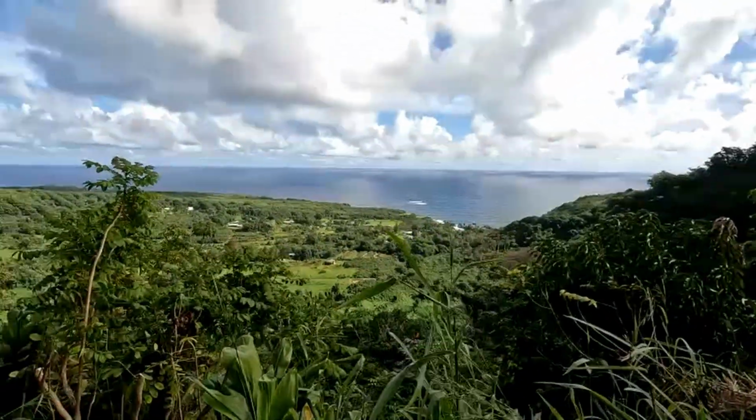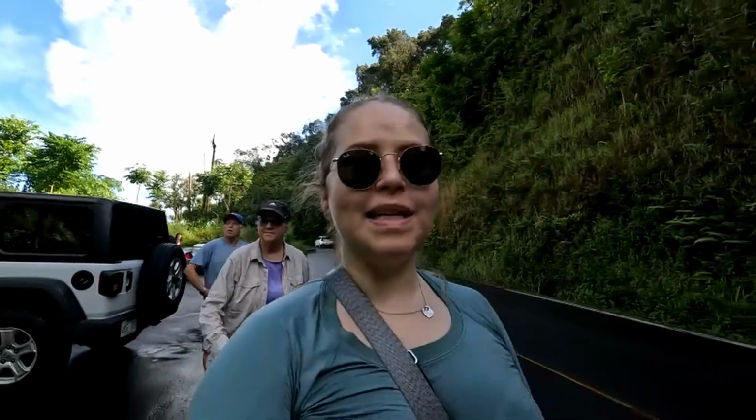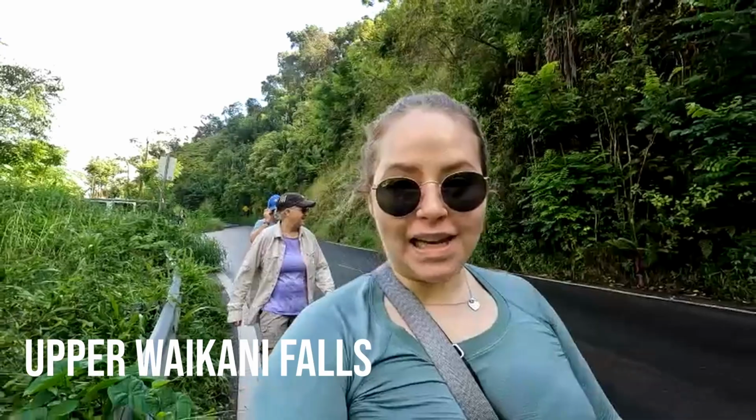Wow, look at this view. I could imagine living down there. That would be so beautiful. So now we have made it to our official second destination of the day, but it's actually our third because we ended up doing the Arboretum. So we are going to the Upper Waikane Falls. We just parked in a little inlet off the main highway, and we're just walking there now.